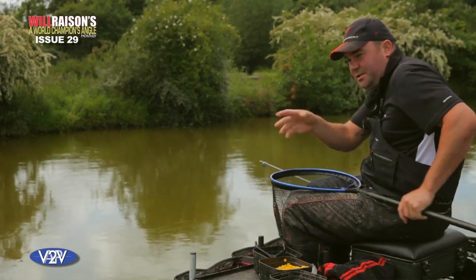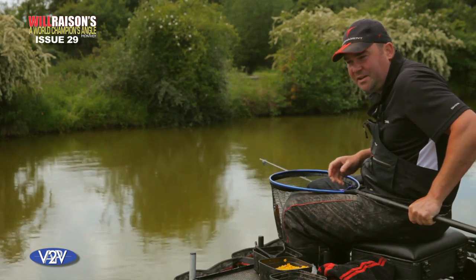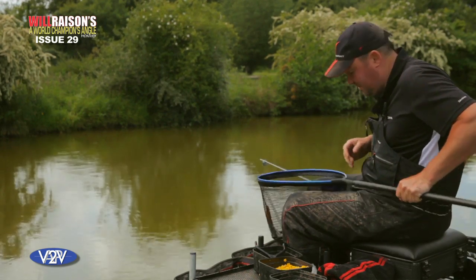It just goes to show that these margins, not only are they worth fishing, but they're worth attacking with feed right from the very start of the match or the session.